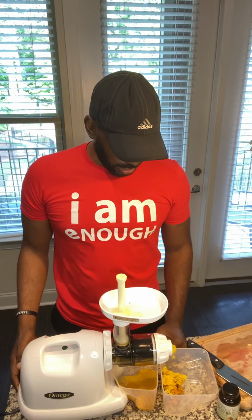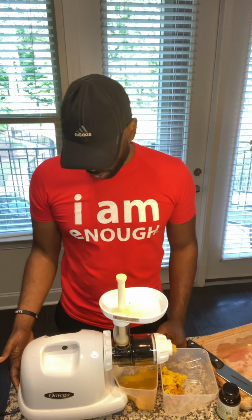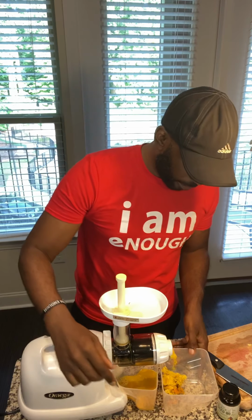And this is good to take every day. And it's real simple. You just need maybe like a half a thumb of ginger and a half a thumb of turmeric. You don't need much of either of those roots because they're very powerful and don't require a huge amount.